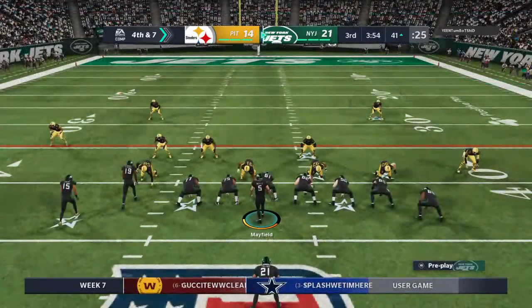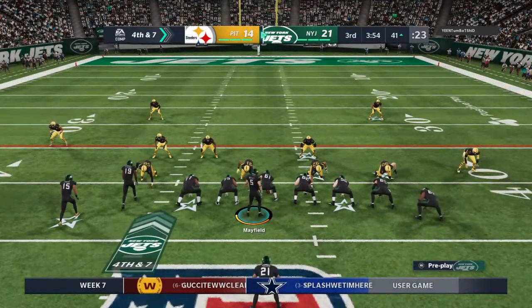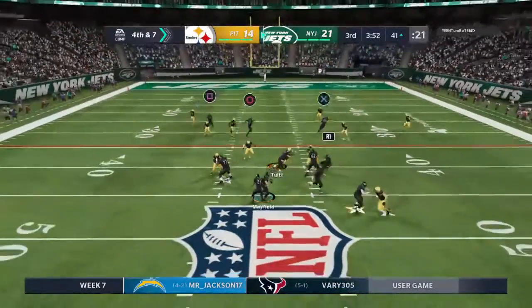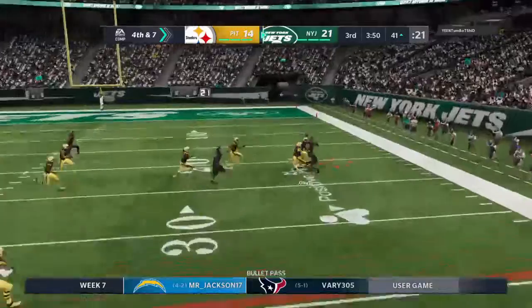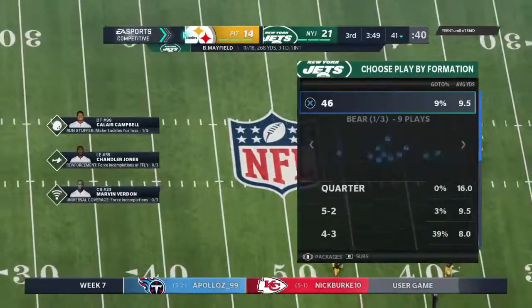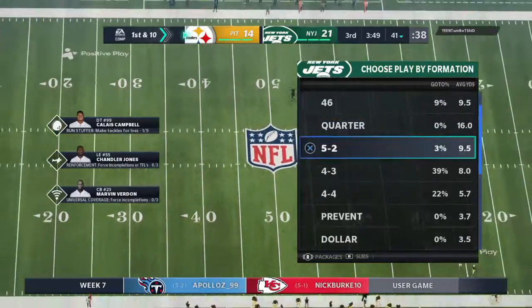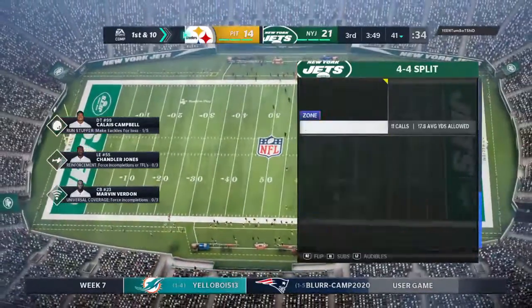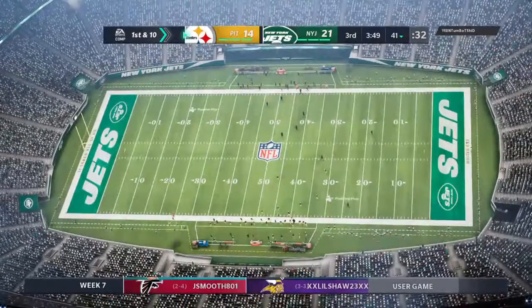This offense converted once on 4th down earlier. Now they're out there again to try once more. Now, meanwhile, they go for it on 4th down, and my goodness, incomplete. The Jets try it, but the 4th down play doesn't work. And this Steeler defense is able to come up with a stop.